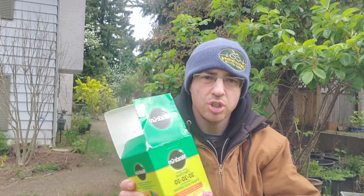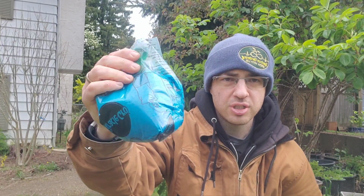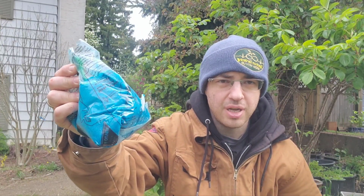I showed you this fertilizer a little bit earlier, so let's talk a little bit more about it. This is a synthetic fertilizer and it's water soluble. So what you'd basically be doing is taking the fertilizer just like that. It's blue, it's obviously not naturally made. And you'd be dissolving it in your watering can and using it to water your pots, or if you're a synthetic fertilizer grower, you'd be using it to water your garden beds.